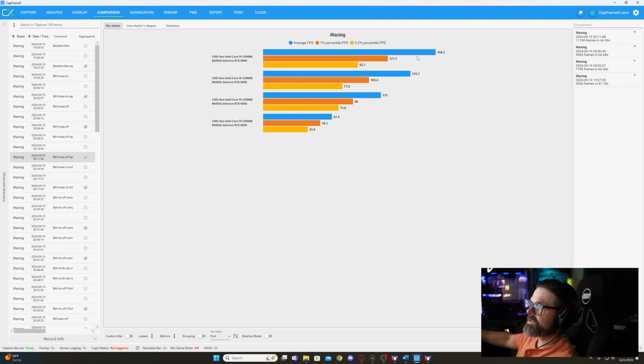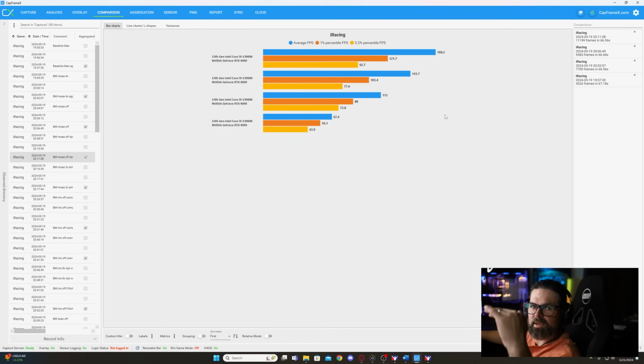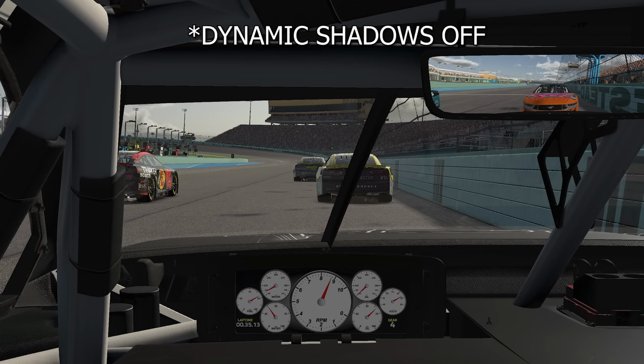For myself personally, when we get into the variances, the shadowing, or the lack of shadowing, still seems to have an effect on my system. It was better for me in terms of consistency to leave the shadows on. But if you are somebody who is lower in the FPS range, you might find that turning dynamic objects off can help you. Now, it does have an effect visually.